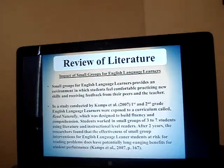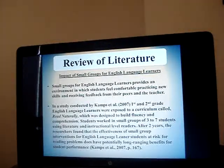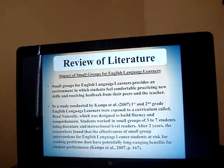In another study conducted by Camps, second grade English language learners were exposed to a curriculum called Read Naturally, which was designed to build fluency and comprehension. Students worked in small groups of 3 to 7 students using literature and instructional level readers. After 2 years, the researchers found that the effectiveness of small group interventions for English language learner students at risk for reading problems does have potentially long-ranging benefits for student performance.